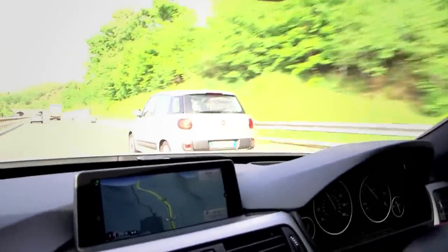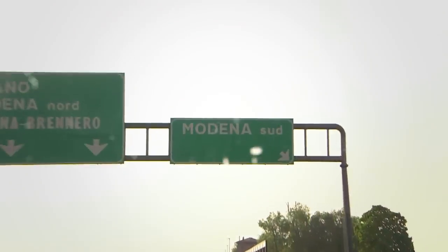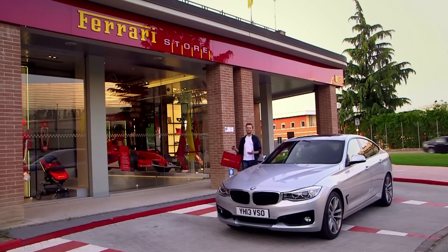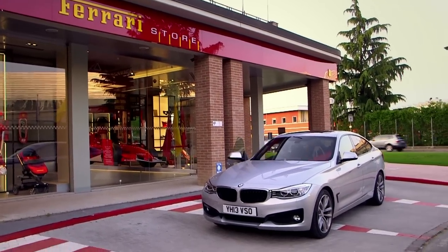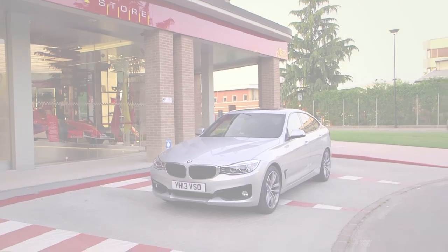Well, this car was controversial. Check out the Fiat 500L. What a chunk. Oh, come on. I'm in Maranello. I couldn't resist. I better stop playing around and find a motorway now because we've got Zurich to head to.